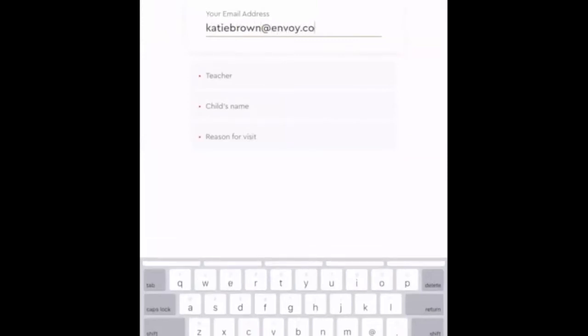I'll go ahead and put my email address in here. And then we are asking for a teacher. And I used what we call our directory, or our employee directory feature to upload all of the teachers. That way, it's a very easily searchable list. So maybe I'm looking for Hagrid. I can go ahead, type the first 3 letters of the teacher that I am looking for, and then I am able to select Hagrid as the teacher there. Once I'm signed in, Hagrid will be the one to receive the notification that I'm here coming to the classroom or coming on site. Also asking what the child's name is, as well as the reason for the visit. So I can say I am volunteering today, so you can have that accurate representation of who they are, what they're coming on site to do, and also when they've signed in.